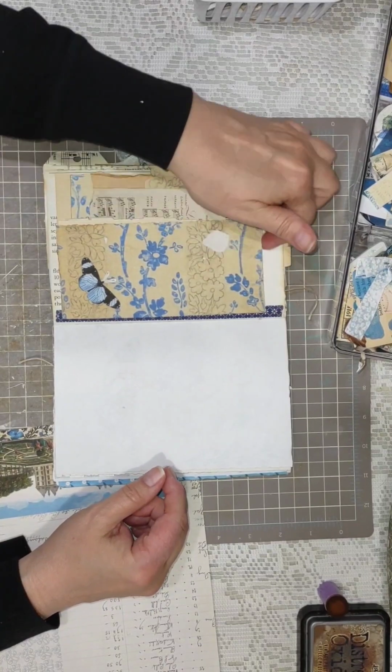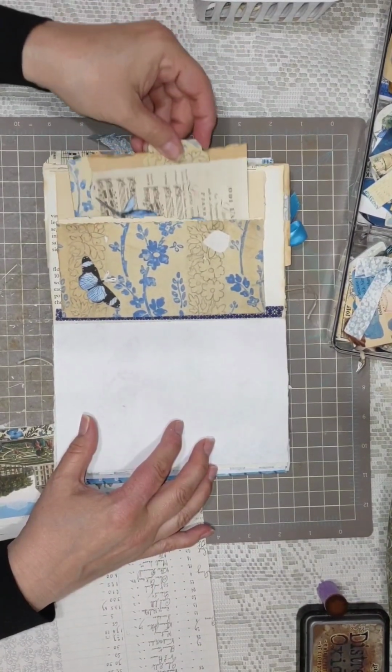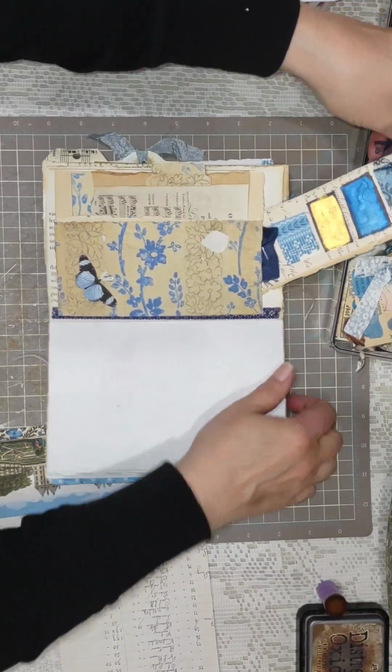And I have a pocket up here as well as that nice little side pocket. So eventually we'll put something up there. I'll show you just so you know.